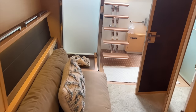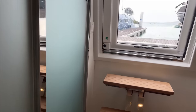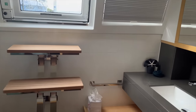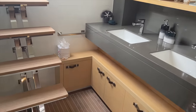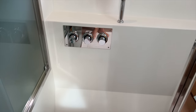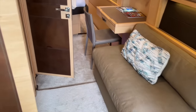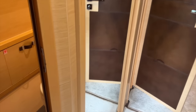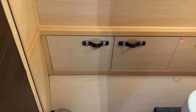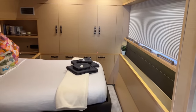Huge master suite. Owner's access to the exterior of the boat. Very nice feature on these Lagoons. His and hers sinks. Beautiful shower. Separate head. Lots of mirrors. Exaggerates the space in this cabin.